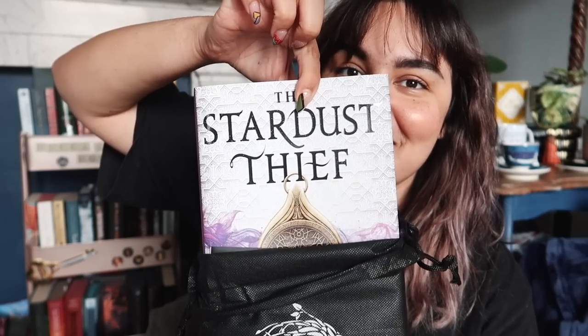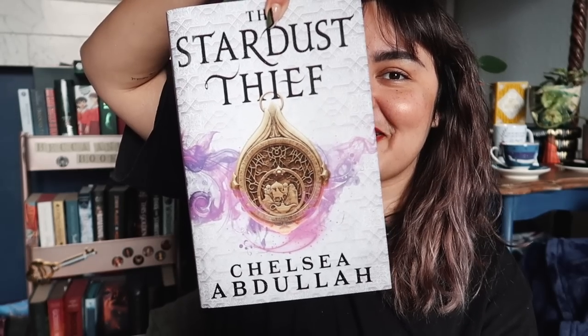This is a really good box item wise from Fairyloot, I would say possibly one of my favorites. So Illumicrate and Fairyloot knocking it out of the park item wise this month. And oh, the book of the month is The Stardust Thief by Chelsea Abdullah.